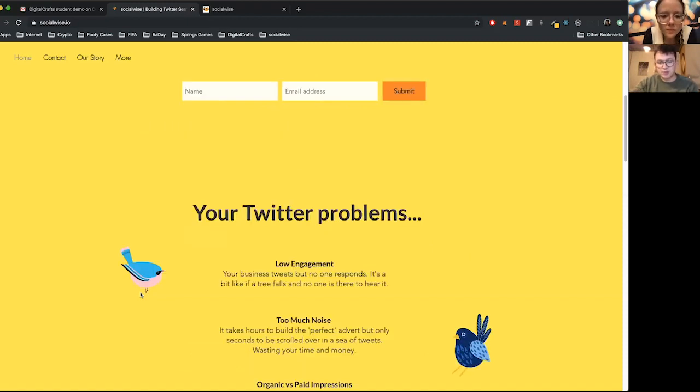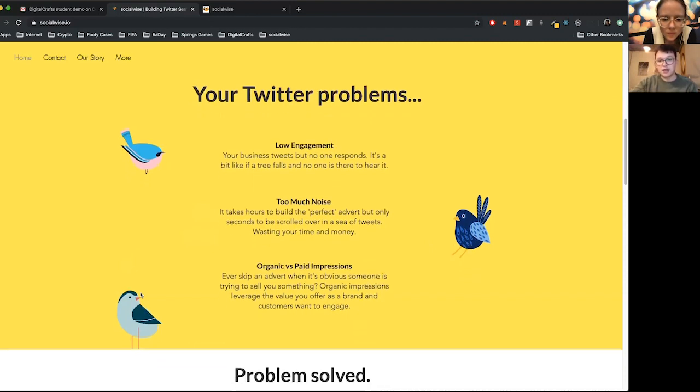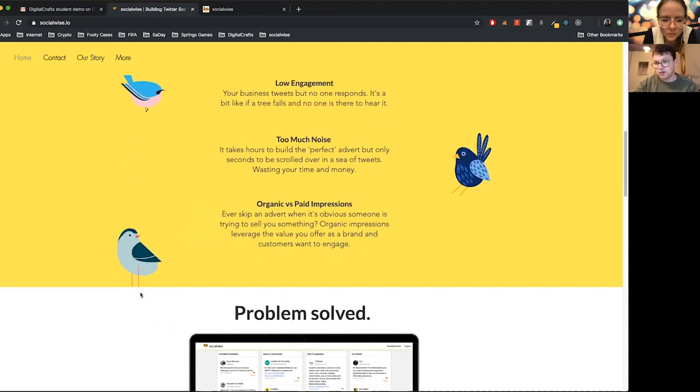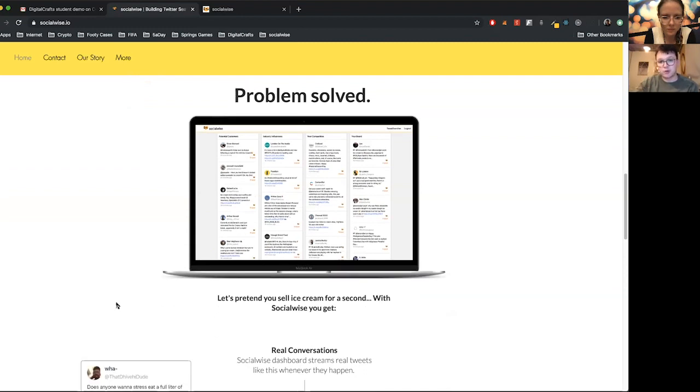Some of the typical problems that people run into are engagement problems. They put tweets out there, no one responds. Noise, there's a lot of noise on Twitter, so it's hard to get yourself out there. And there's also paid adverts. You put an advert out there, there's no guarantee that anyone's going to see what you're doing, because everyone just scrolls past it. So what I'm doing here is a bit of a new approach. You can tackle what's on there.